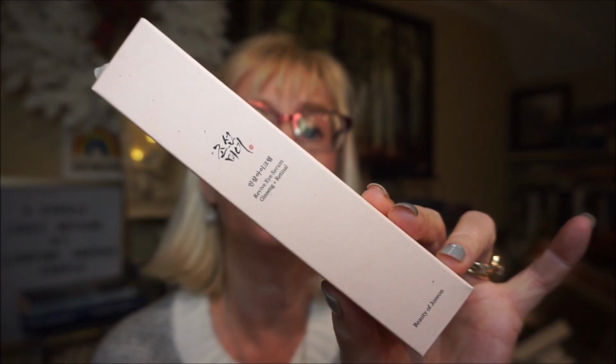Now this is another Beauty of Joseon product. This is their Revive Eye Serum with ginseng and retinol. This has been so popular. Usually I watch dermatologists on YouTube. They kind of know their stuff better. But they have been really enjoying this. And this one was very inexpensive. I think it was like $12 Canadian, and you get 30 grams. So this will probably last a whole year.